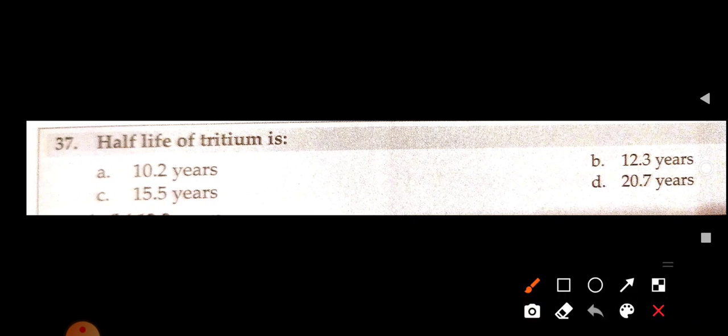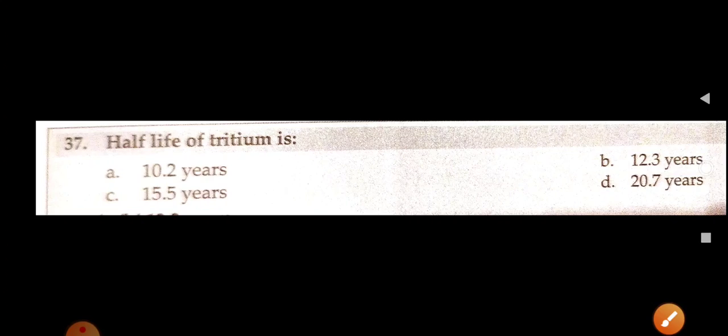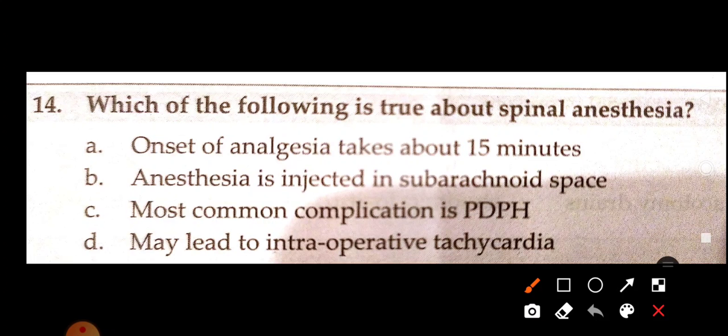Half-life of tritium is 12.3 years. Half-lives: strontium 28 years, radium 1622 years, technetium 6 hours. Which of the following is true about spinal anesthesia? We already discussed. Answer is anesthesia injected in the subarachnoid space.